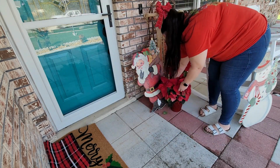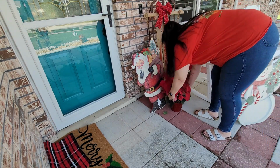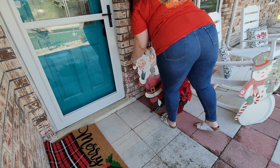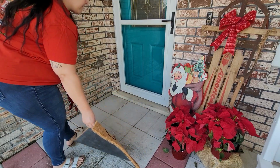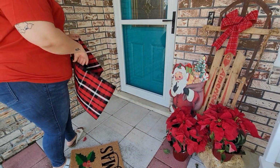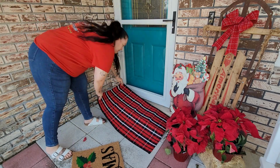Again, I was just super excited to do this space this year. I pulled out, you know, the sleigh that was my dad's, and all these bright red and green, and then of course with our light display, it just makes me so happy.